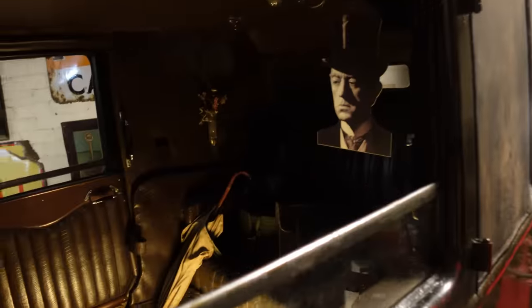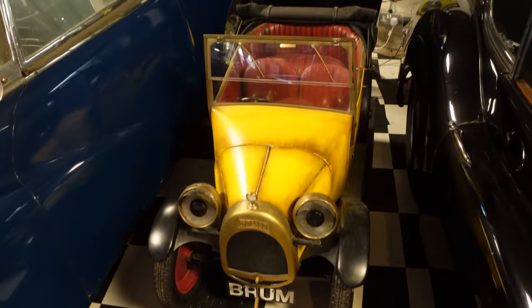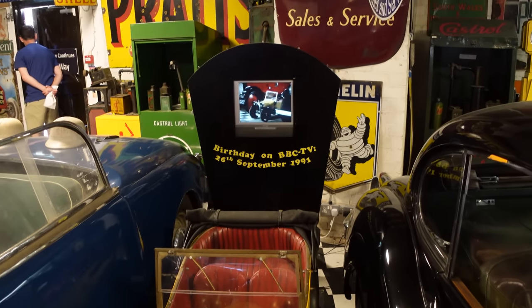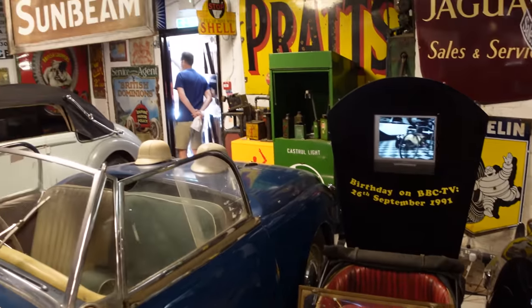Bring the car around, Branson. Lady Mary sits in the back. Apparently this little car was in a BBC TV programme called Brum. I've never heard of it. There it is. And there's Nick going through to the next room.